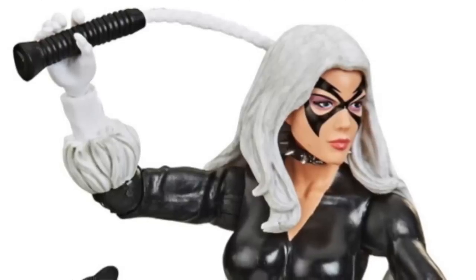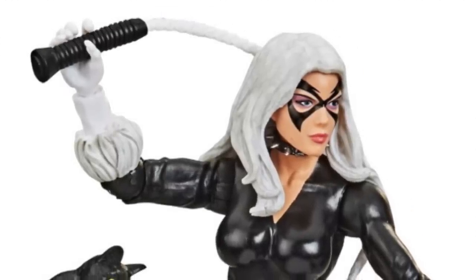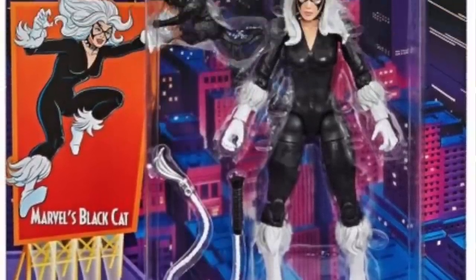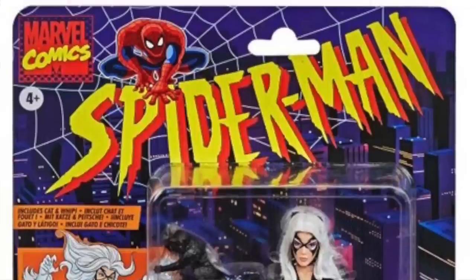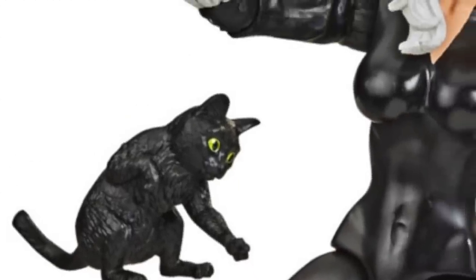And I do think the head sculpt on this new figure is a little bit better than the previous one. So if you don't have this figure, I think this new one is definitely worth getting. Otherwise, unless you're really into collecting the vintage card backs, the retro card backs, I'm not sure there's enough here to warrant getting it again. She does come with her whip, and then they've also thrown in that cat from the MCU Captain Marvel line, which they've repainted black, so you get that extra as well.